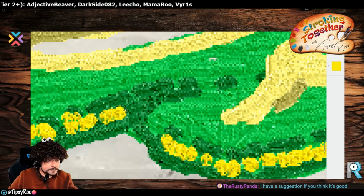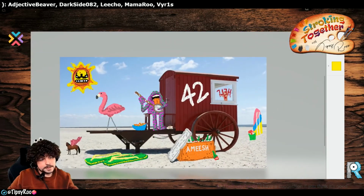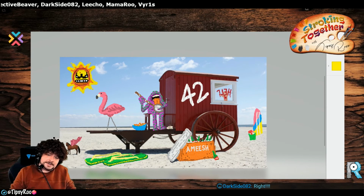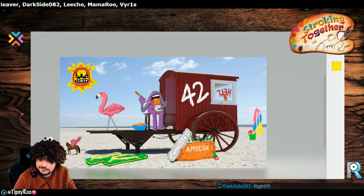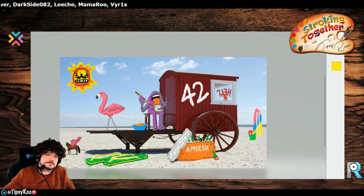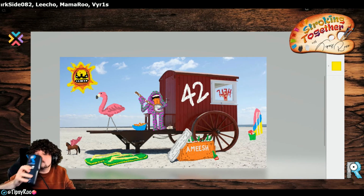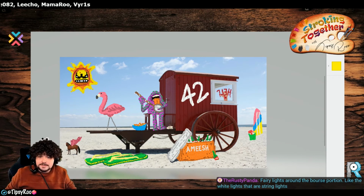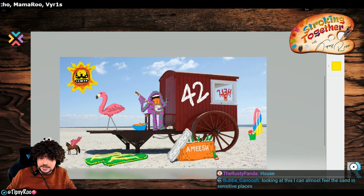Need to continue this into that crease. I think this one looks pretty darn right. I have a suggestion if you think it's good. Okay. What's your suggestion? Also depends on how fast I can do it. I'm just about ready to wrap it up. Fairy lights around the house portion, like the white lights that are on string lights.